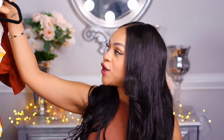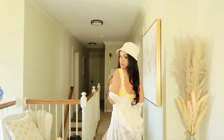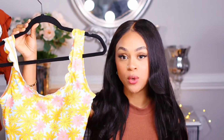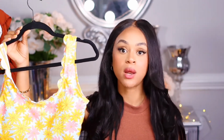So my first item that I got is this one right here. I just love it. It literally is calling me Malibu Barbie. I love the design. I love everything about it. It's like a soft baby blue with some yellows and some pinks. The best part about this bathing suit is that me and my daughter have the same matching set. So me and her are going to be matching in the summertime. So I will link hers too. If you guys have daughters that you want to match, I will also link hers down below so you guys can also match with your daughter.